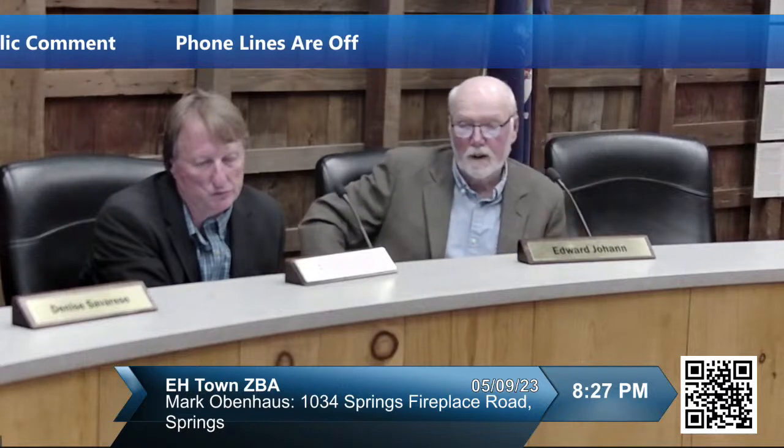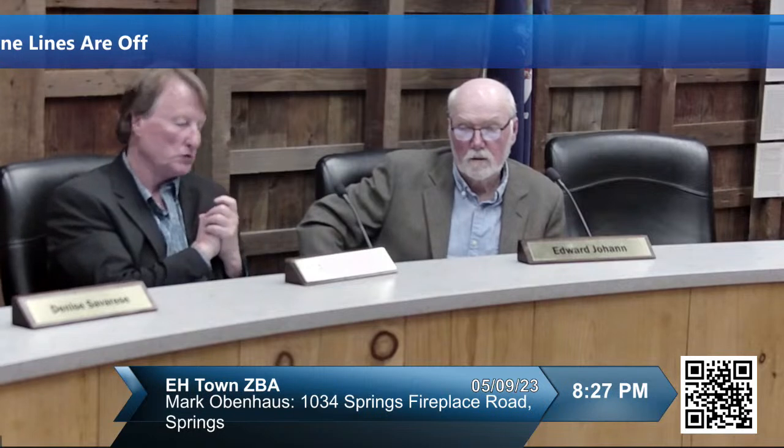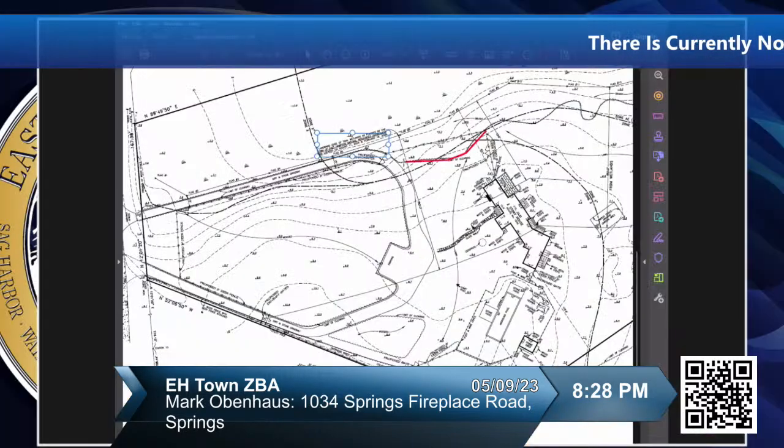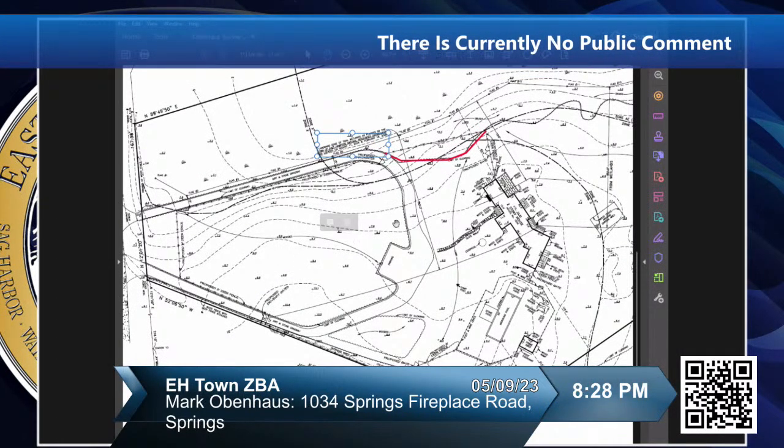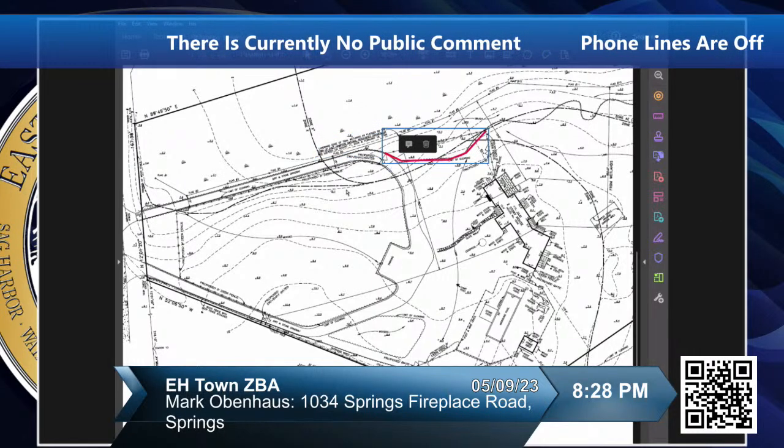I have no problem with that in terms of my agreement. I think it's a solid suggestion. So you're essentially saying something like... Yep, exactly. And then the fence just hits where it intersects the driveway. That's where the gate goes, or just here, and then the gate would come across.